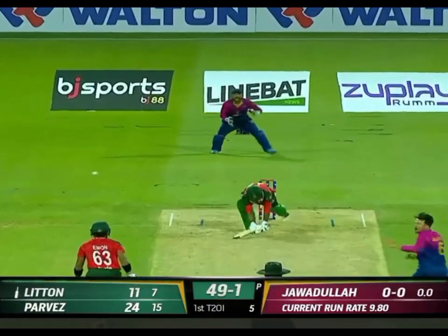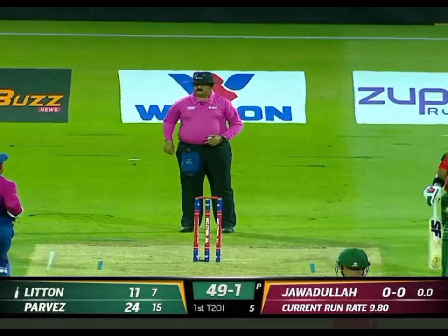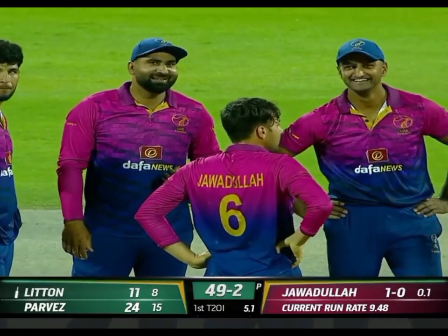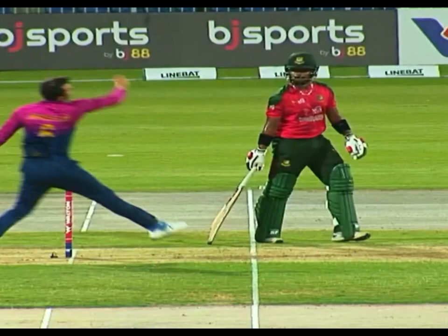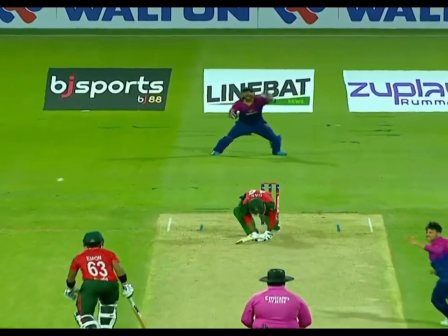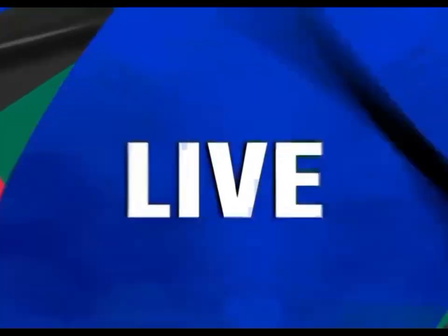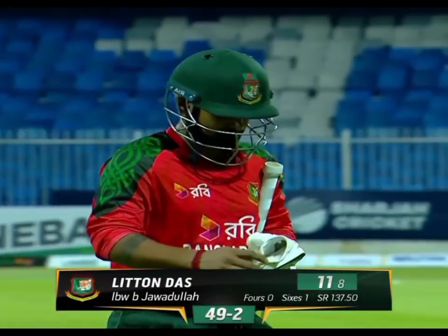A beautiful delivery there. Yorker length. The finger was raised and Liton Das will have to walk. Big wicket there. Liton Das, the skipper. Look at the dejection on his face as he takes that long walk back. Well, game-changing moment this. They were looking for a breakthrough and Javadullah has brought that for UAE. Let's look at that again. Well, it was hitting the stumps, but I think Liton Das a bit unlucky. But Javadullah, he'll enjoy that. He's got a big wicket, and that might just put the brakes on the run scoring for Bangladesh. Liton Das out for 11 off 8. It's 49 for 2.